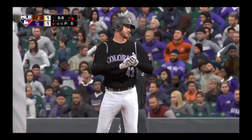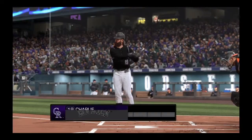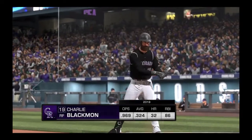Batting third, the right fielder, Charlie Blackmon. At the plate, Charlie Blackmon.